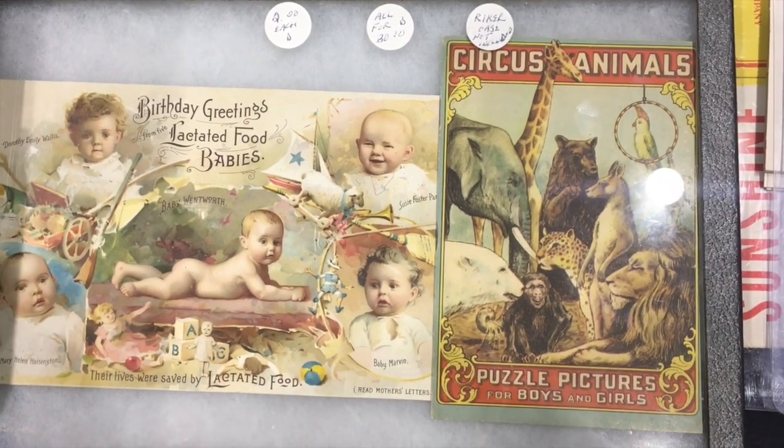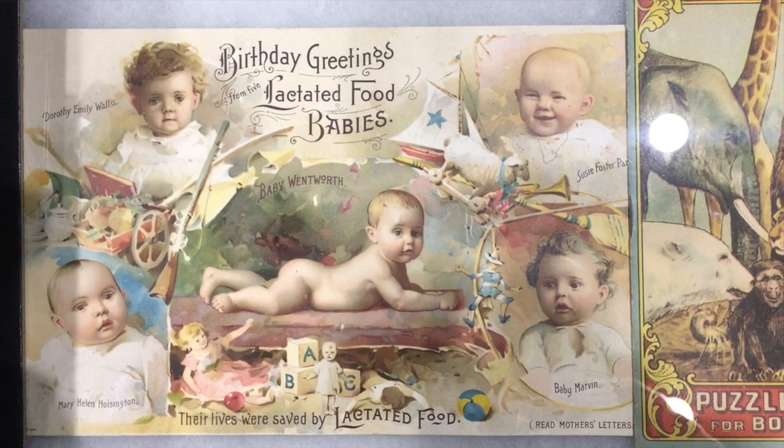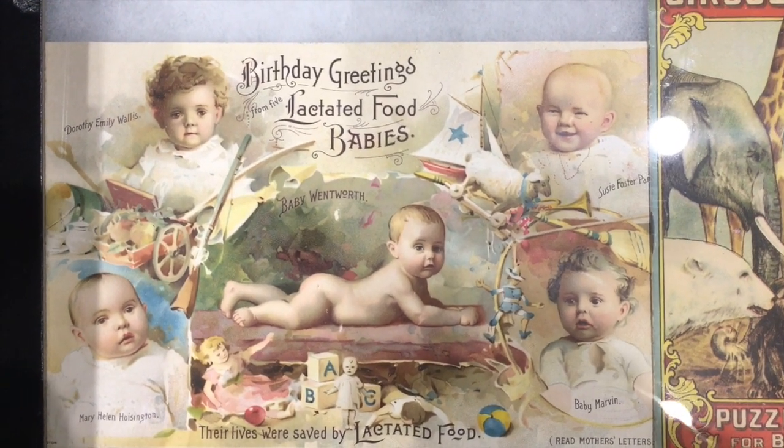Early advertising is really beautiful. It was intended to get people to keep these around their house. Remember that they needed to go get lactated food for babies.